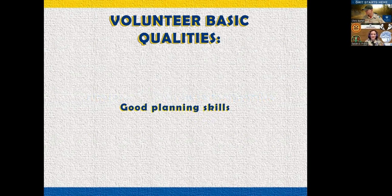Good planning skills. This is big. If you do not plan, the parents and the Cub Scouts will know. They can tell. And I'm not saying that if you plan there won't be any chaos, because this is Cub Scouts. There is always going to be chaos. But if you plan, you at least have an idea of what's happening and what you're wanting to get accomplished.